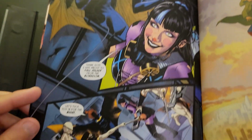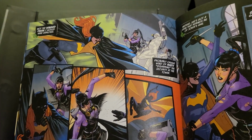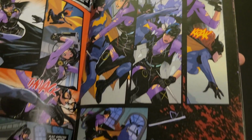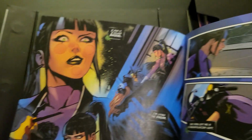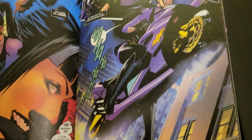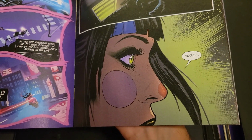And her main thing is having a confrontation with Batgirl. She believes she's killed Batgirl, and then Batgirl's zombie form comes back after her. But yeah, definitely some of the best Punchline art we've had in a bit. Like that shot there.